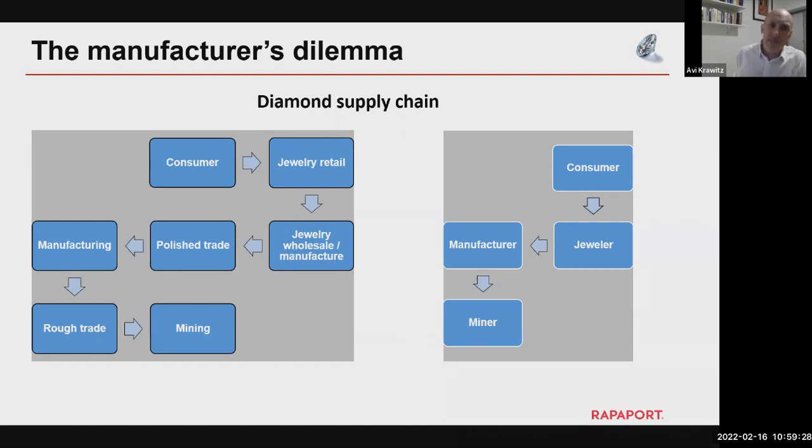Because if we look at the diamond supply chain, the consumer buys from the retail jeweler, who buys from the jewelry wholesaler, or maybe they're the same person, who buys from the polish trade. The polish dealer is buying from the manufacturer, or maybe they're the same person, who is buying rough from the rough trade, or maybe they're the same person, and the rough trade is buying from the mining sector. So that's the traditional way of looking at things.